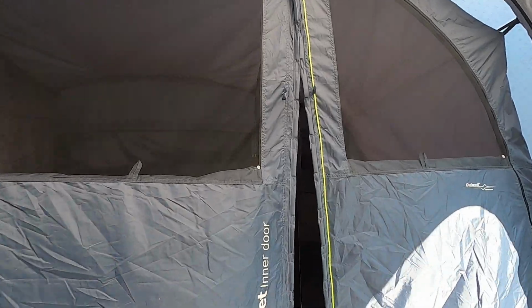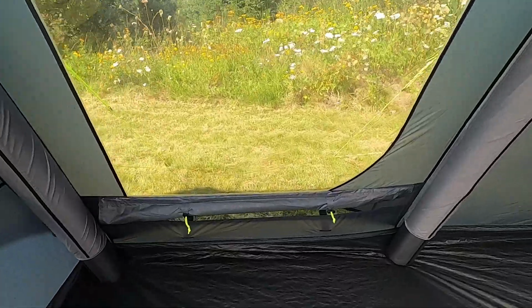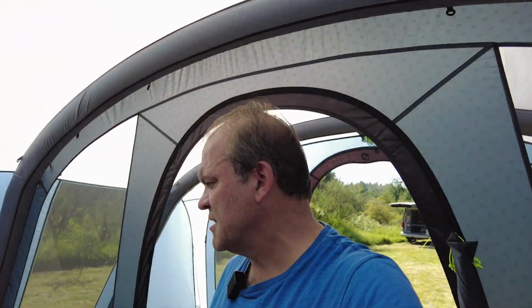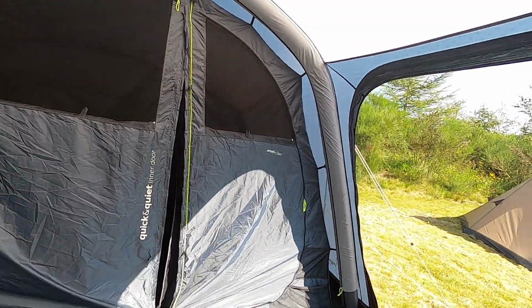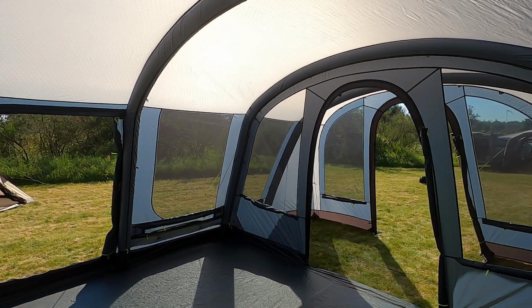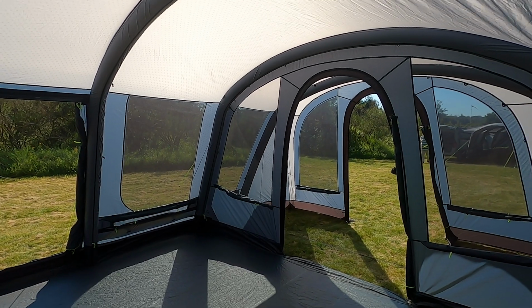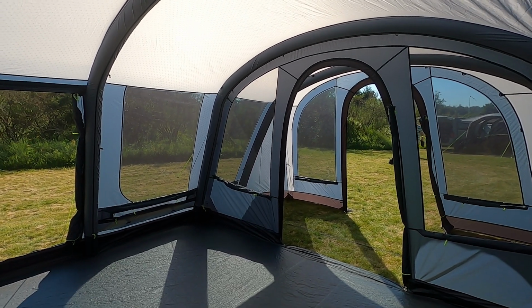Some of the features you'll find now, I'm loving the quick and quiet magnetic closures, no more zips in the night. It's inflatable, so there's air tubes, plenty of ventilation. Outwell always do well for ventilation. Massive vent at the back, roll back door. This is a vent door that can also be opened. There's a mesh panel for that door, and it's a very, very roomy, spacious tent. I'm hoping you get a good sense of that from this shot.